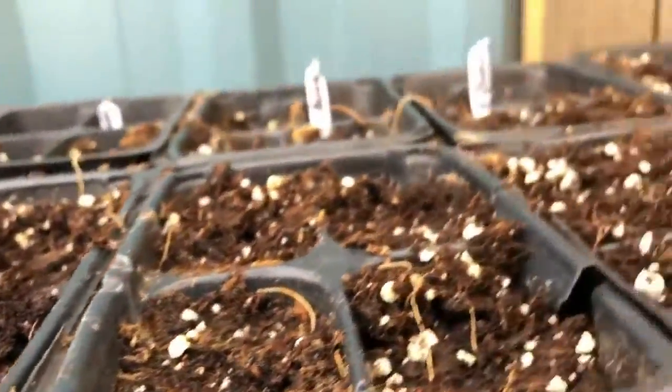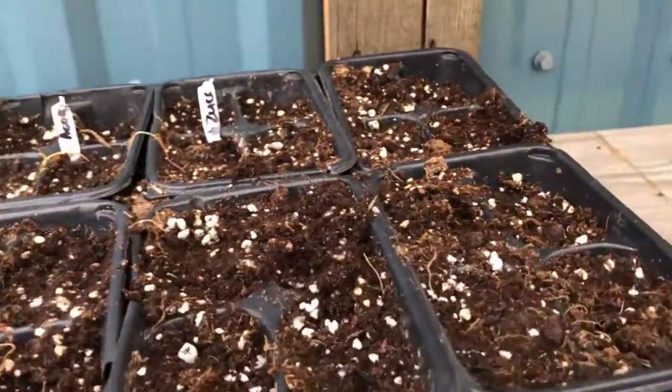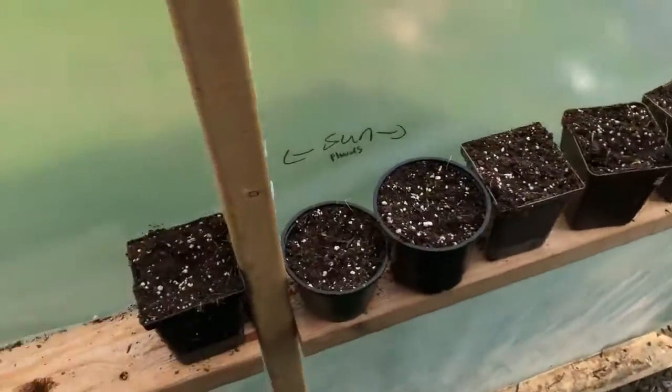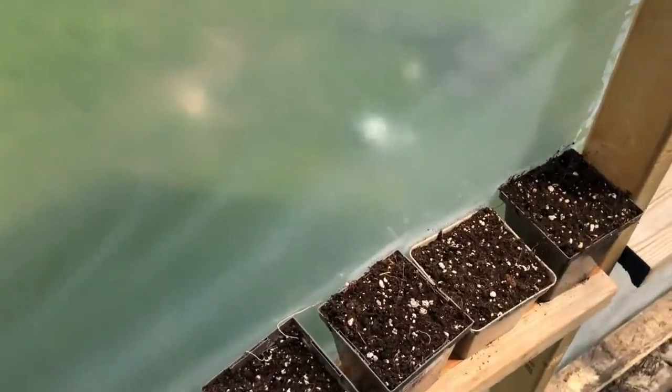Yeah, and that's pretty much it. I do have some more acorn squash starting here, and I got some more zucchini here. Those should be sprouting any day now. And that's pretty much it. I do got some sunflowers over here. I just planted those about 2 days ago, so I give them about another week or so.